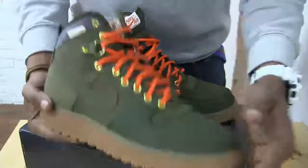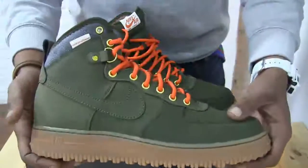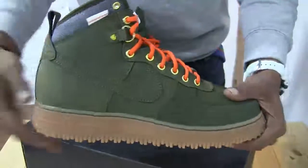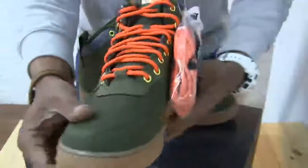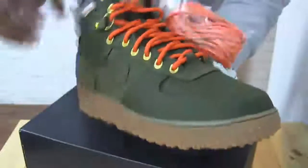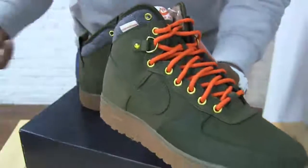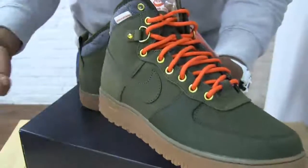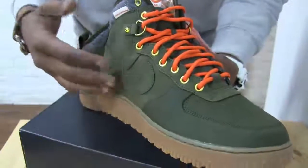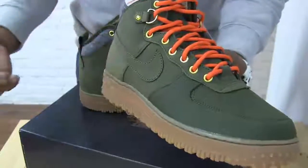So guys, Nike says that these are classics reinvented, and you can basically see that it is the classic AF1 shoe form. Not a whole lot has changed in the shoe, but what has changed is that the entire upper of the shoe is now utilizing Water Shield technology in Tech Tough. And what exactly does all that mean? It means that the shoe is now water, abrasion, oil, and stain resistant.